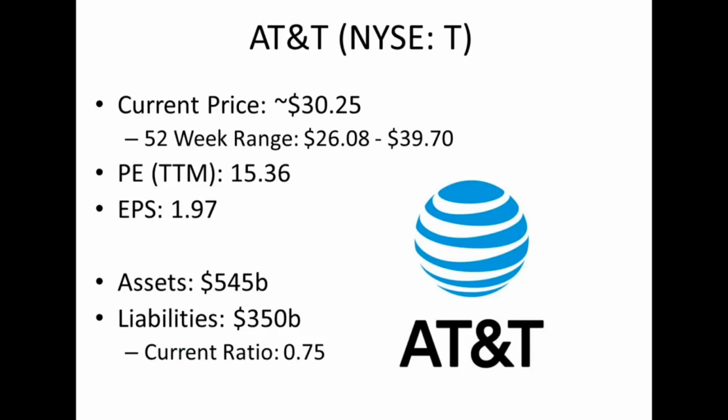Everyone can find it on the New York Stock Exchange with the ticker symbol T, and its current price at the time of recording has been hovering around $30.25. Now, it has been fluctuating a lot in the past couple months, as with every single stock going on right now, but its 52-week range has been $26.08 all the way up to $39.70, with a PE trailing 12 months of 15.36, which isn't too bad, and also has an earnings per share of 1.97.